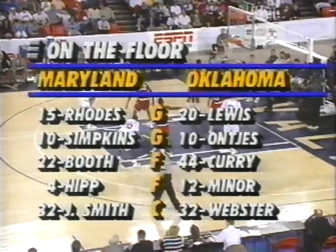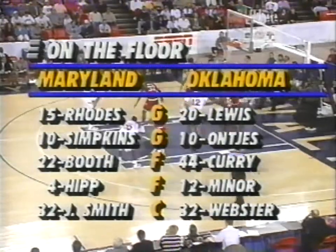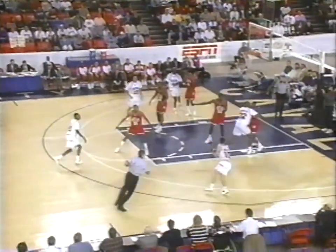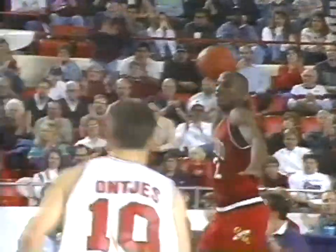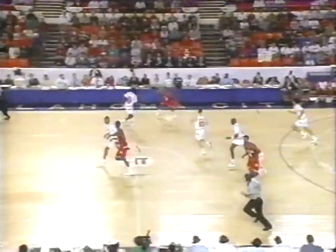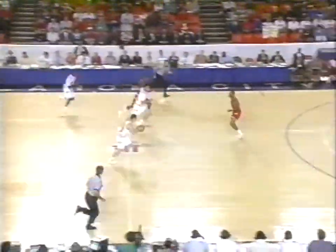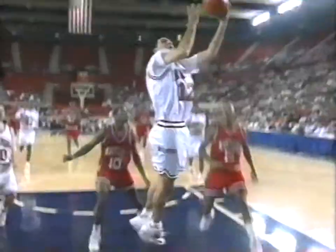Rhodes and Simpkins, the Maryland guards. Joe Smith, the big fella, in the middle, flanked by Booth and Hip. Anches, the point guard for Oklahoma, one of their five junior college transfers, and he swishes the three. Quick press by Oklahoma, good outlet pass by Maryland, and makes it a 4-3 game. Ryan Miner with the steal. Sooners have numbers, 3-on-2. He got it back from Anches.